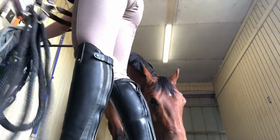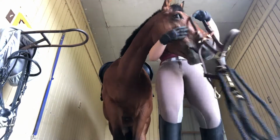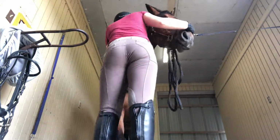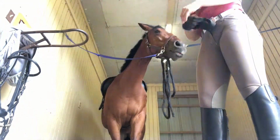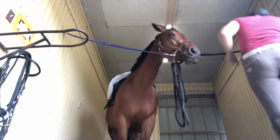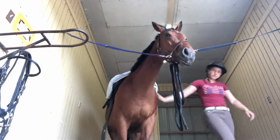So I just dropped that on the floor and let her eat that, and I put that away. Then I pick her head back up to put on her halter, and of course attach her to the cross ties so she cannot run away. Throw off my gloves, and I stick my saddle cover on, and then I'll take the saddle off of Remy.